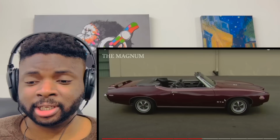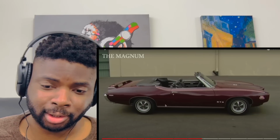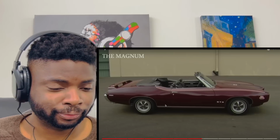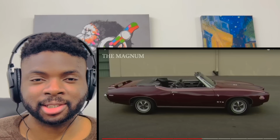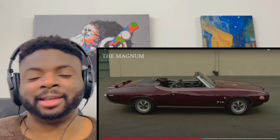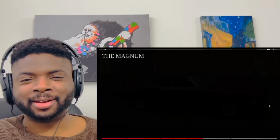This is honestly such a sexy car. Oh my God. I would love to just own this for like a week in the summer. Man, in 1969. Just cruising down.